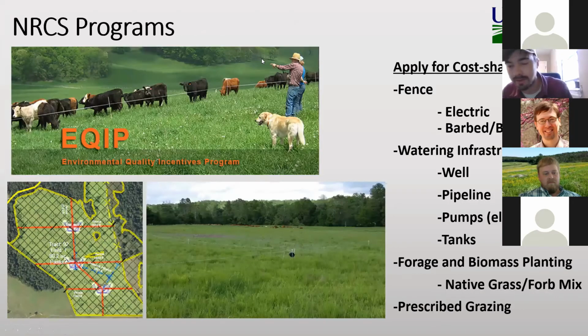Of course, there's a couple other great programs I'm going to talk about real briefly. One of them is EQIP, an NRCS Farm Bill funded program. Through this program, you can apply to get cost share for things like fence, if it's electric fence or barbless wire, whatever works on your property. Watering infrastructure, maybe we need to drill a well and then run some pipeline from that well to new tanks, and we need to pump that water from that well through the pipeline with either an electric pump or a solar pump. Those are things that we can cost share on, and that's very critical for a rotational grazing system on a diverse native mix.